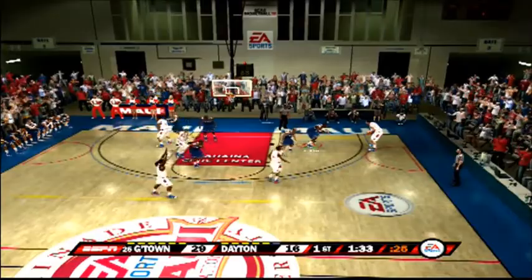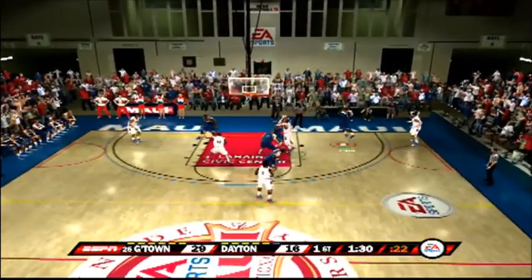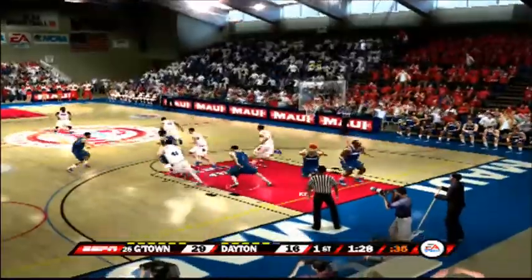Number 41 handles the feed. Now trying to feed the low block. He attempts a jump shot. Can't connect from in close.